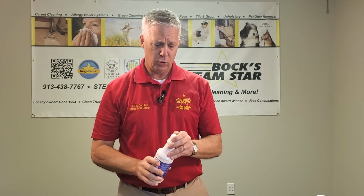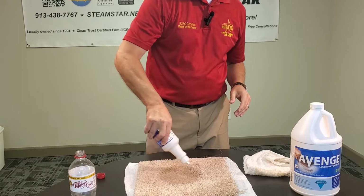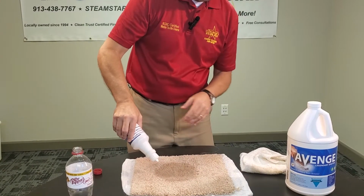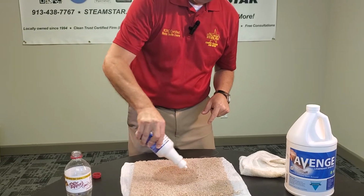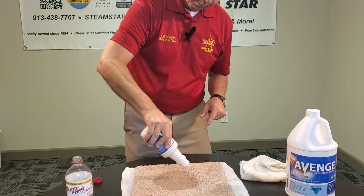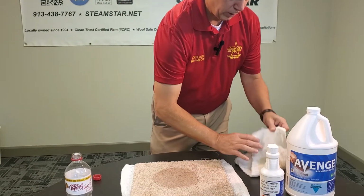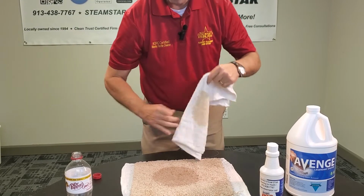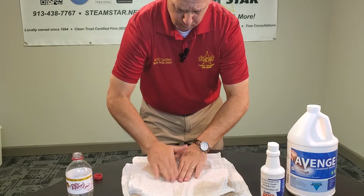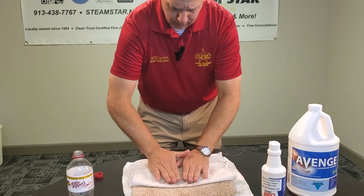But all we would do is just put this on the spot, right? And you need to put down the amount that the spill was. So you're going to put it down pretty liberally. I actually want to get underneath the carpet with this one if we think it's a recurring spot. And then we're just going to blot a little bit. I'm not going to go through the whole procedure, but you would blot until you think you got it pretty well out of there.